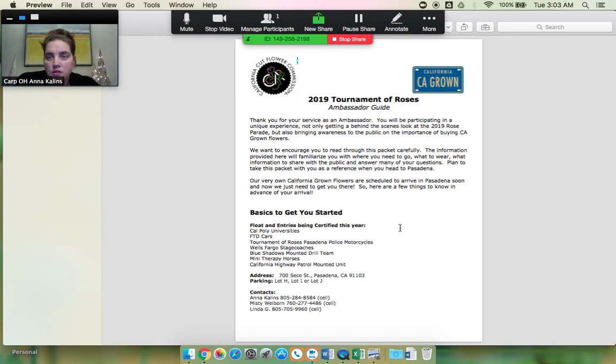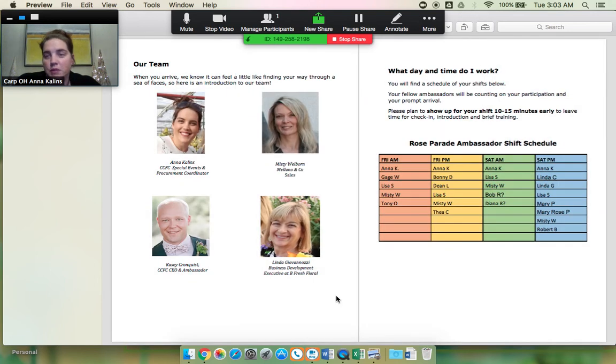The official address of Rosemount Pavilion, where most of this will be taking place, is 700 Seco Street, and there's parking in Lot H, I, or J. Then I also have listed the main contacts. I'm Anna Kellens, and you have my cell phone here. Misty will be there for the first half of the volunteer shifts, I believe Friday and Saturday, and then Linda will be there Sunday and Monday. Here are some lovely photos so you can identify us: there's Misty and Linda and Casey.